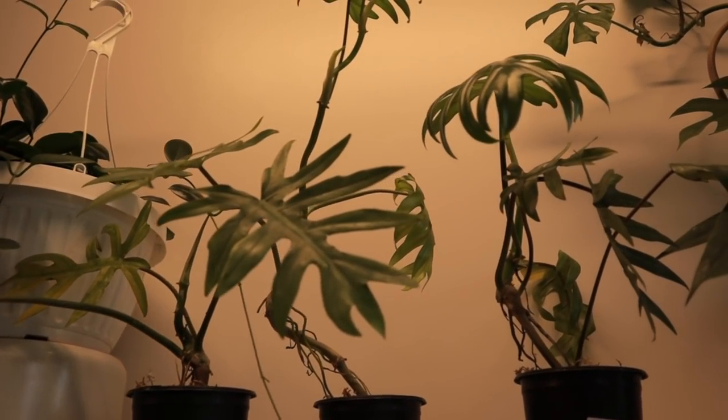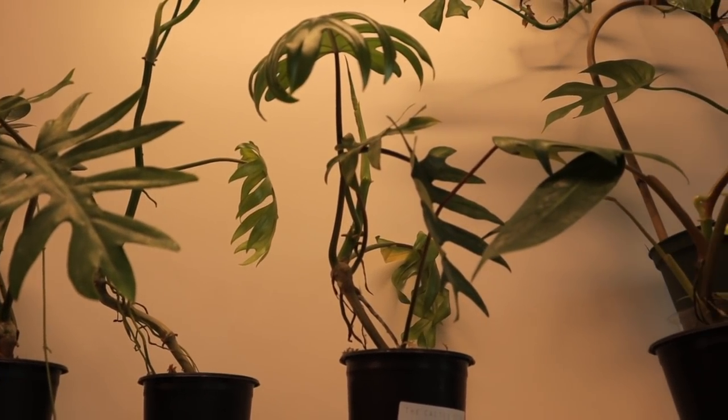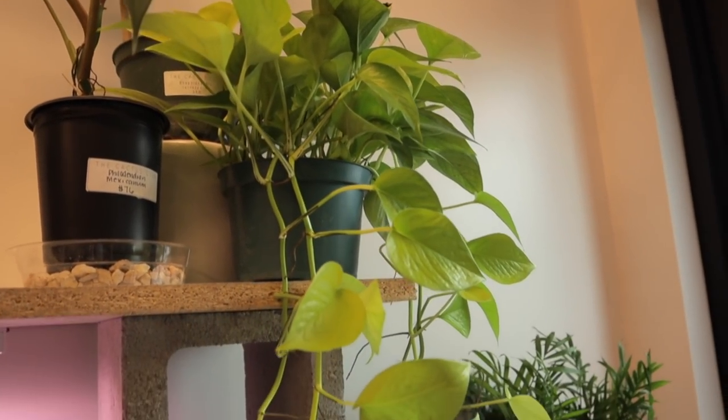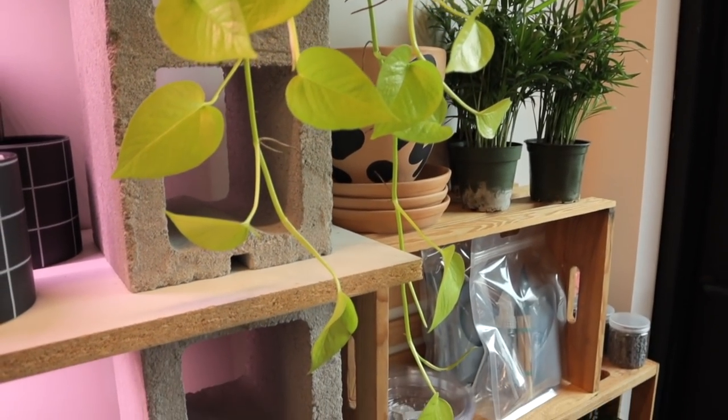Here we have some more Philodendron Mayoi. Not sure how to pronounce that. The little baby Mexicanum and Neon Pothos. We got a lot more rare plants and stuff too, so I'm gonna head back over.